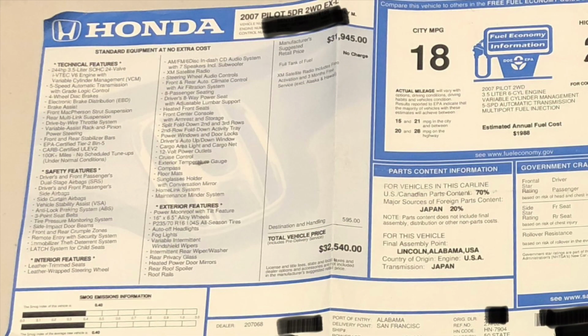One of the downsides of this vehicle is it's pretty heavy, considering it's sort of a medium-size SUV, if you will. So it gets somewhere in the ballpark of about 20 miles to the gallon. And of course, that's not great. But at the same time, it really drives well. I mean, it really does.